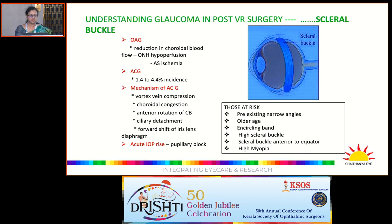So coming to buckle, which alters the total geometry of the eye, and so obviously the angle is distorted. And who are at risk? Those who have pre-existing narrow angles, which is very important to know, and those who are older and who have an anterior buckle, because vortex vein compression with choroidal congestion and the anterior rotation of the ciliary body with the forward shift of the iris-lens diaphragm accounts for the angle closure component, where angle closure glaucoma is reported as 1.4 to 4.4%.